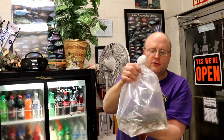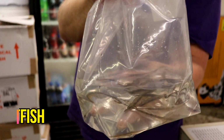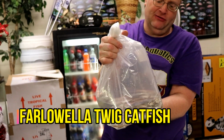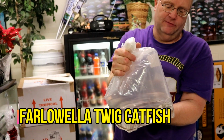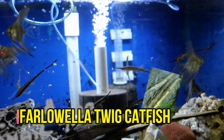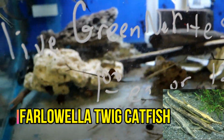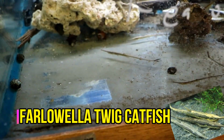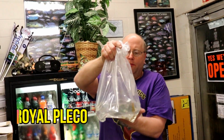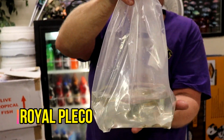Other new fish, some Farlowella, the twig catfish. These are the catfish that do the hide-in-plain-sight look. They'll basically be laying on a piece of wood or a piece of a branch and just sit there so nobody can see them. More royal plecos, a little bit smaller ones this time.